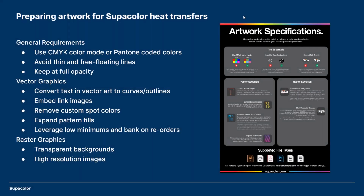Couple tips here to save yourself a little bit of pain and drama when you're sending artwork in, whether it's Supacolor or any of the other folks printing transfers for you. They're going to want you to use a CMYK color palette. So if the colors aren't CMYK, somebody's going to have to fix that artwork. Again, Supacolor will fix that for you.